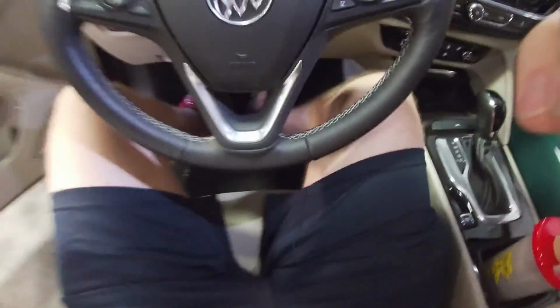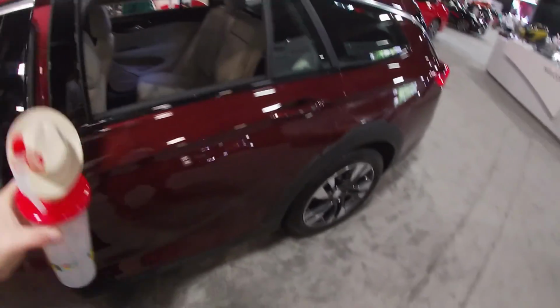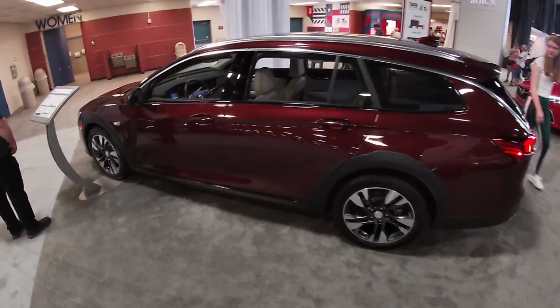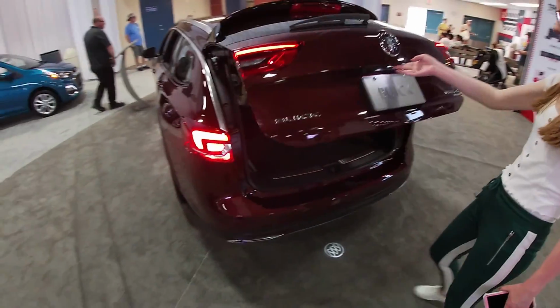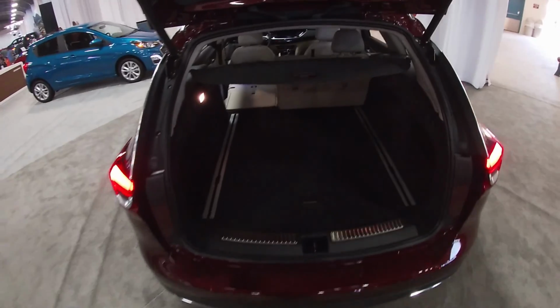This Buick. What is it? Here's a wagon. What is it, like a Riviera wagon? It is gorgeous. It is comfortable. I don't want to get out. Oh man. Wow. That is a ton of cargo space.